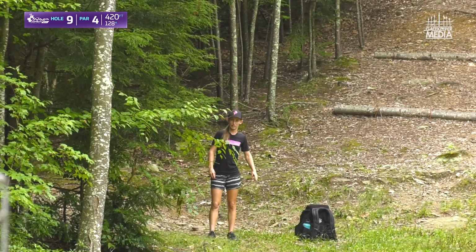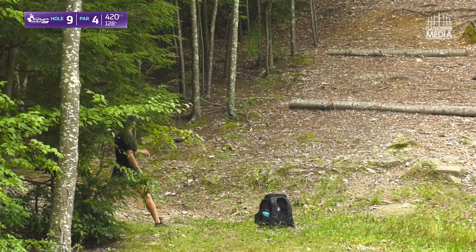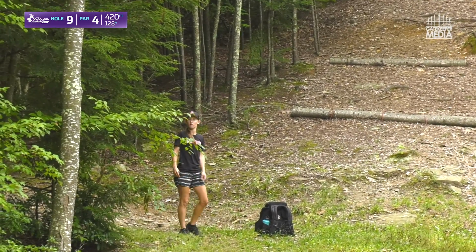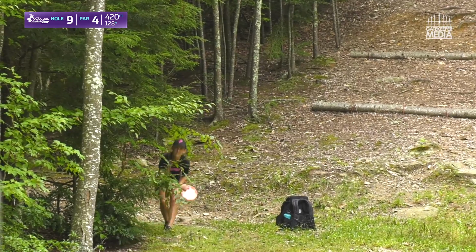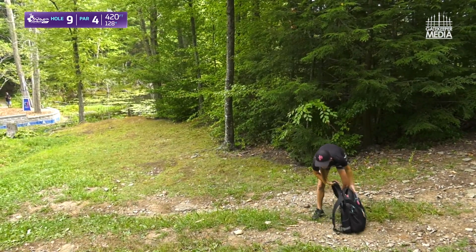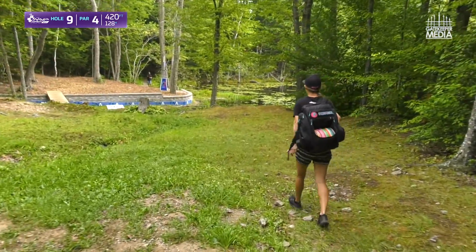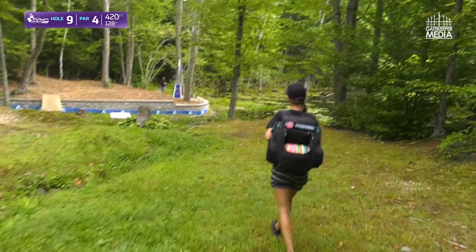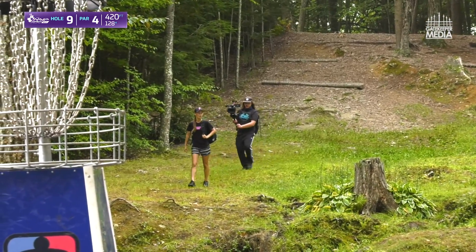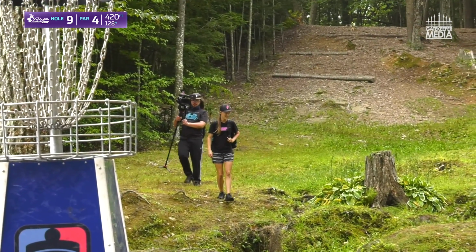All right, so this is where my little chip sidearm landed. Should have taken note on that to aim it a little bit wider. Don't want to have to throw like this from here. The disc I would throw is up there, so can't really practice that one. I've seen so many snakes on this hole. Have you guys seen any? No?